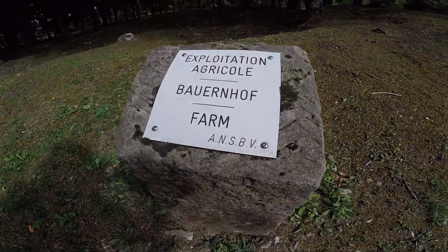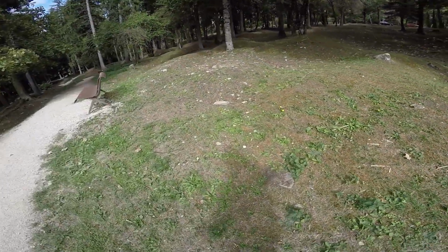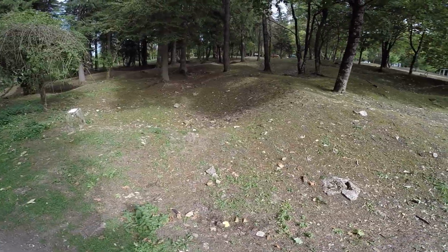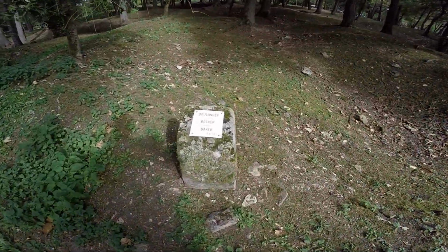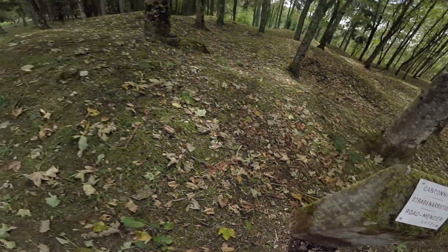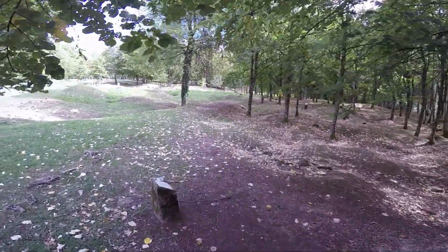Outside of the fort is, or was, the village of Fleury-devant-Douaumont, once a small commune of 422 villagers that were going about their lives as people trying to make a living in rural France, suddenly became the center of one of the largest battles of the Great War. Quickly evacuated along with thousands of other civilians in the area, the village was literally and utterly destroyed over the 8 months of battle. All that remain today are placards and arrows of where houses, streets, and churches once stood.